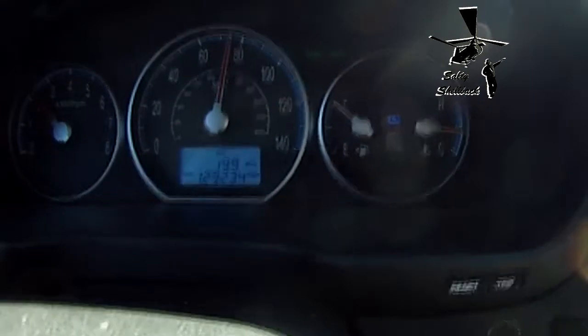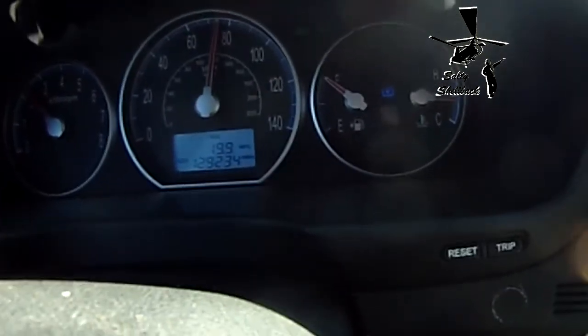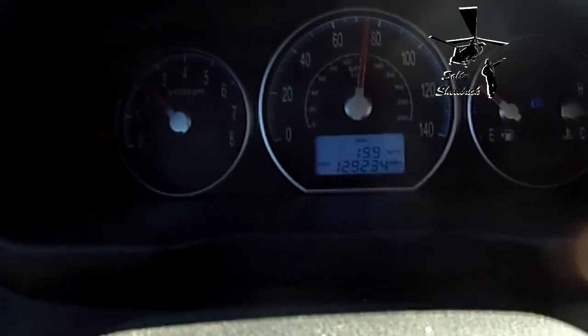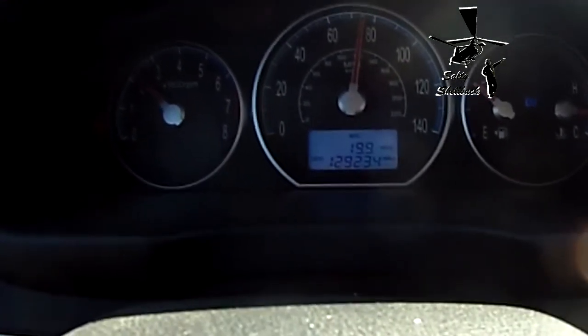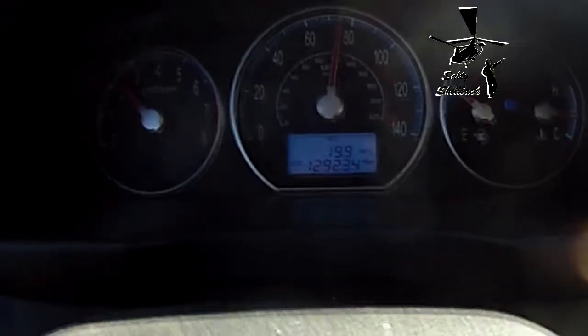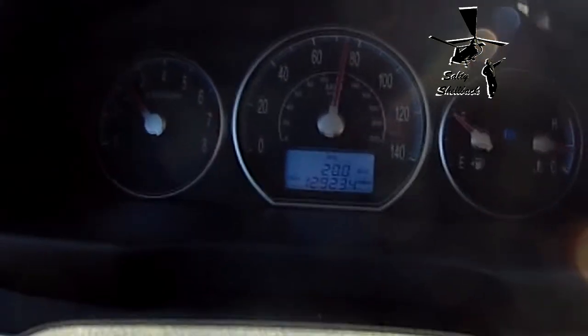Here's the average miles per gallon since I filled it up. It was 19.5, so it's up to 19.9. What I'll do before I finish out this video is run this whole tank back down to E and see what the average miles per gallon ends up being, because you really have to consider the way you drive everywhere, not just on the highway, not just in the city.